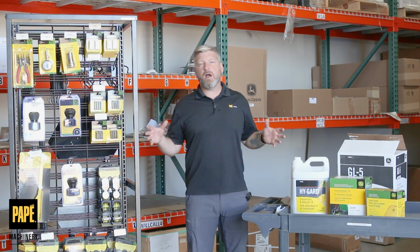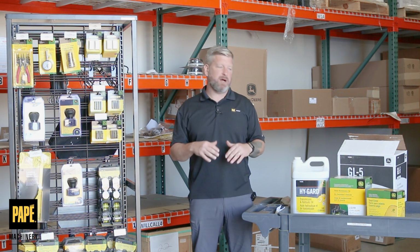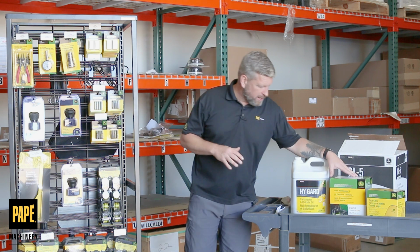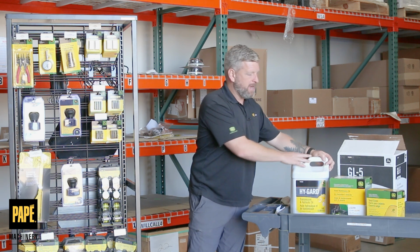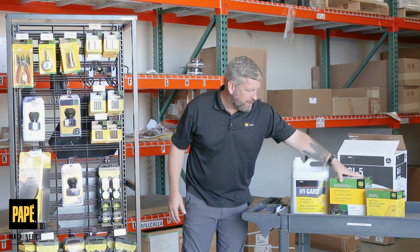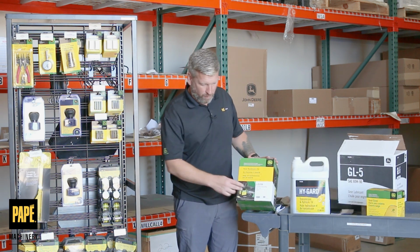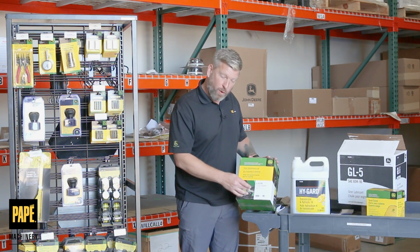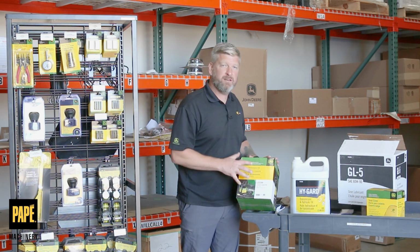Well, we're going to actually try to stock as many consumable products as possible. So as you can see up here, we're always probably going to have hydraulic oil on hand. We're going to try to have the home maintenance kits, which these are great, by the way. These are going to have oil, air filter, oil filter, spark plugs, fuel filter, all in one convenient pack.